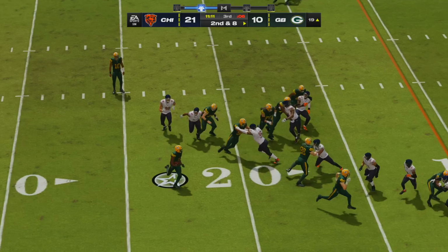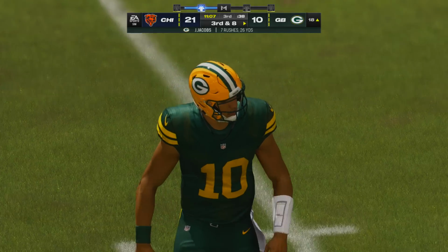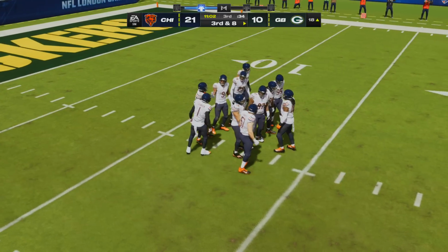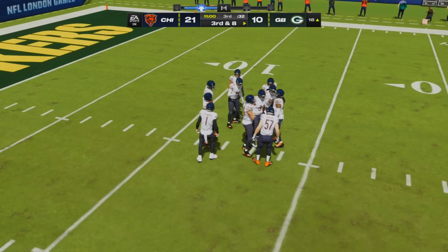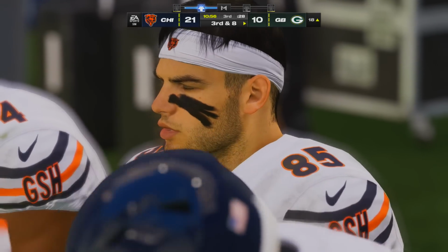On second down, Jacobs. And he'll get this down only to the 18. A minimal gain there on the 8th play of the drive. Well, they're hoping that the second half is better for him than the first half. They've got to find a way to get him going. He's a big part of their offense.